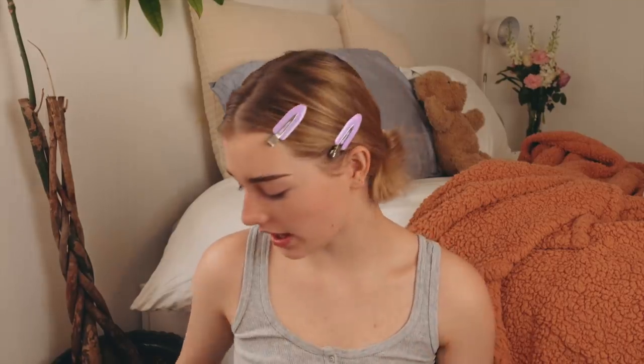So I'm just starting off with moisturizer and primer, just using what I always use. Oh my god, I feel like I look like an alien. I just can't stop looking at myself.